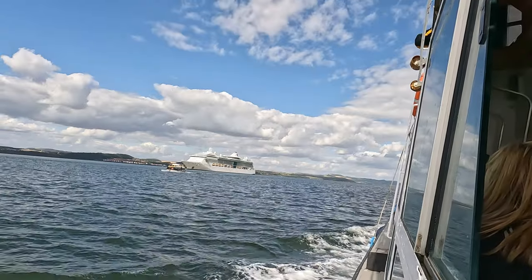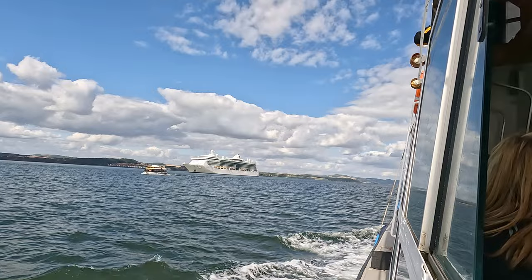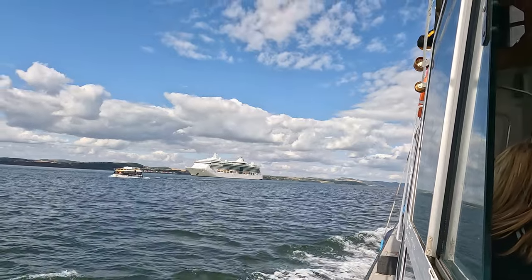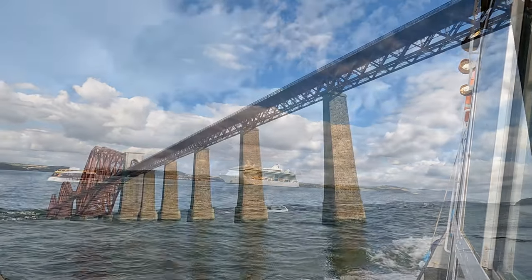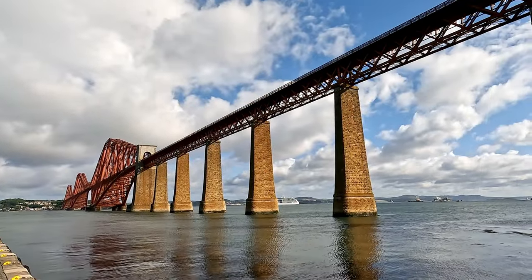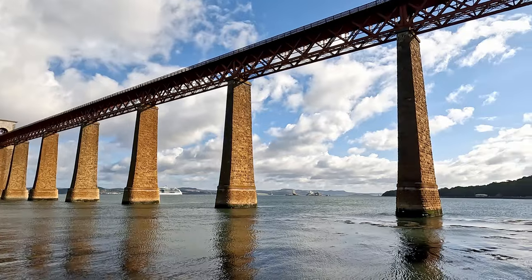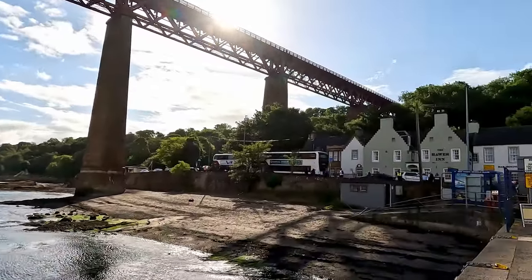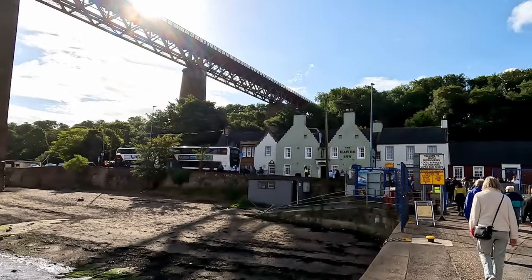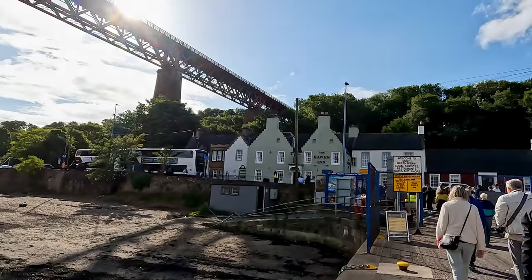The cruise port says Edinburgh, but you'll be anchored offshore at South Queensferry, which is a small seaside town. There you'll be transferred by tender boats to shore. Next to the Forth Railway Bridge, you'll see double-decker buses on the left side of the pier. Of course, there are other options you can take, like the train or the taxi, but we found the bus to be the most convenient.